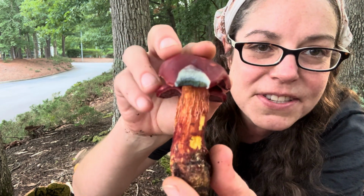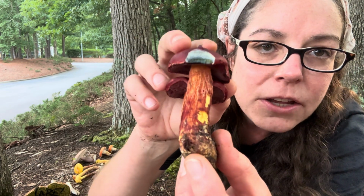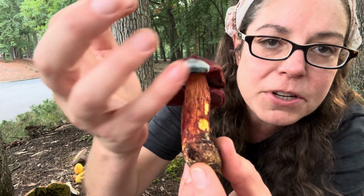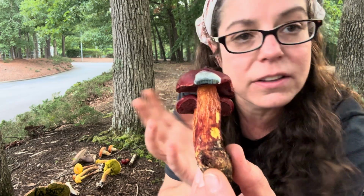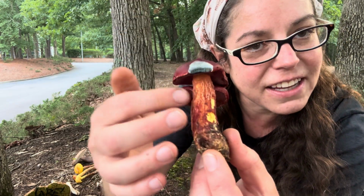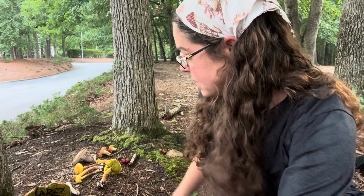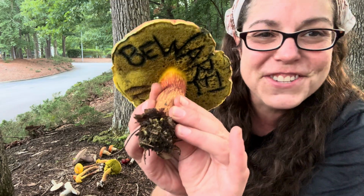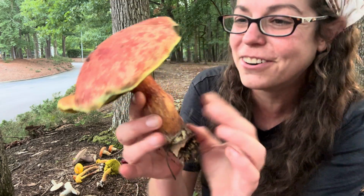And as you can see with this Frost's bolete, you have a feature where it turns blue when you damage it. This is very common with a lot of boletes. Sometimes that blue comes in fairly quickly, like this. Sometimes it's very slow, and sometimes it even changes colors. This is just a ginormous, silly mushroom. I don't even know what it is.